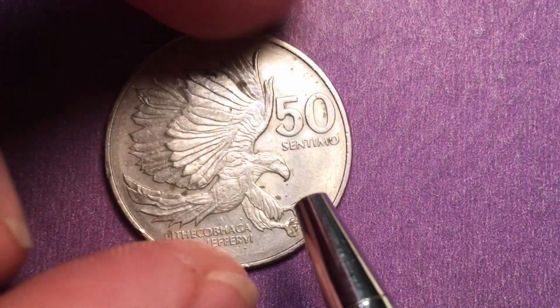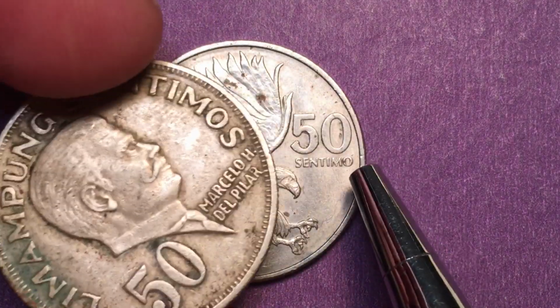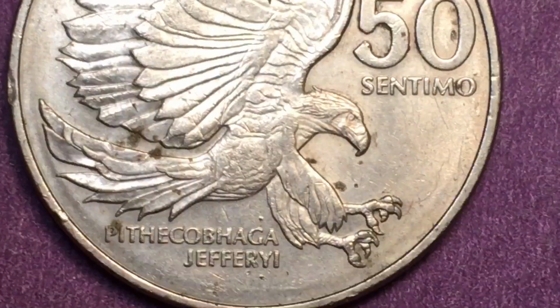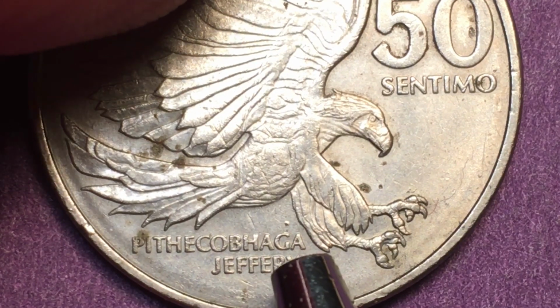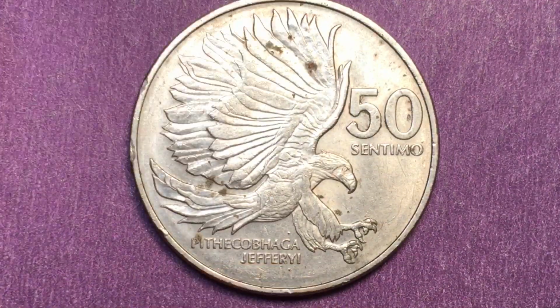Now that all changed with this next coin, and this is a 50 centimo coin. So notice how this one said 50 centimos. This one says 50 centimo. They took the S off. The 50 centimo with kind of the monkey-eating eagle. Look at those claws on there. Pithecophaga jefferyi. And just a really beautifully engraved coin.